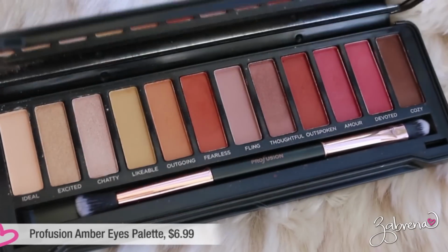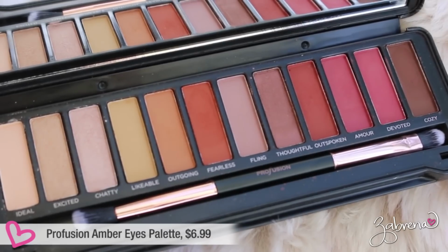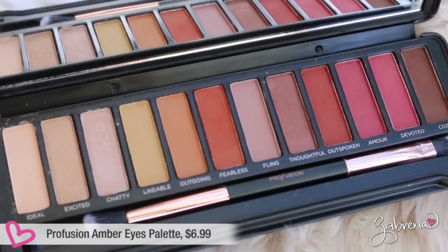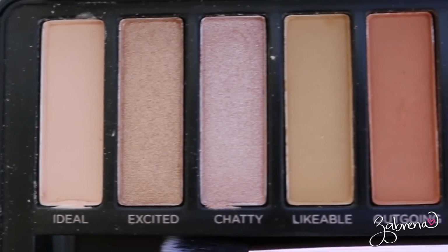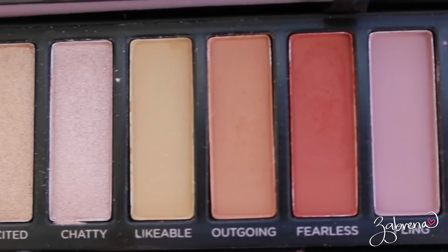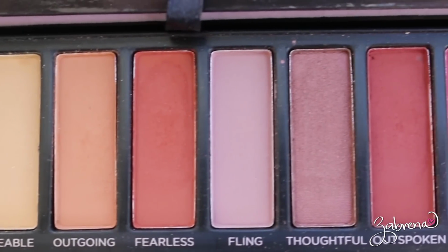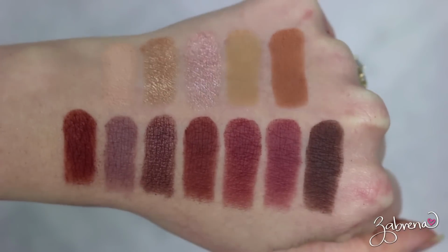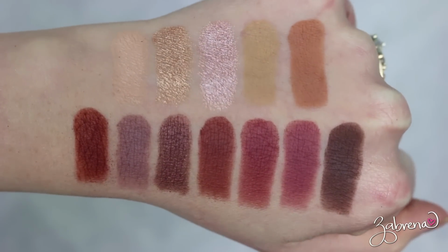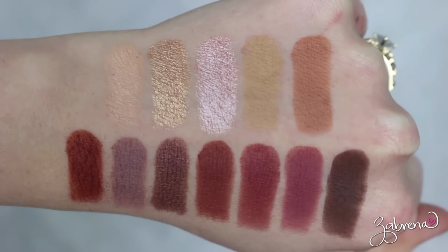They are wonderful. The last eyeshadow palette I have to share with you is another one from the Profusion Cosmetics line, and this is their Amber Eyes palette. This is another one that I compared with the Anastasia Modern Renaissance palette very recently. It is missing 2 shades to compare with Modern Renaissance, but despite that, the color array is beautiful. The pigmentation is semi-strong. It does take a little bit of layering to get the eyeshadows to show up, but once you work with it, it's beautiful, and the colors do last all day on the eyes. So a little bit of work does pay off in the end.